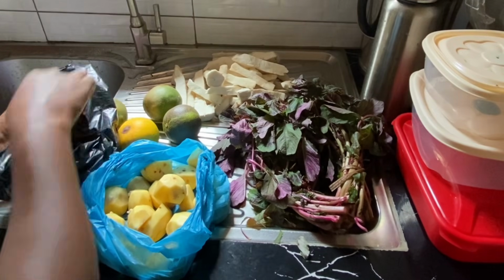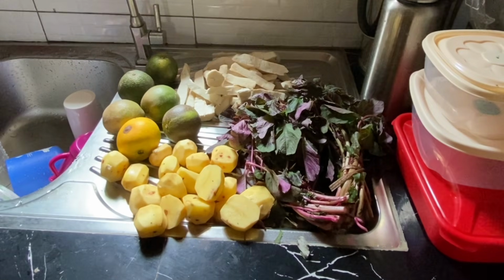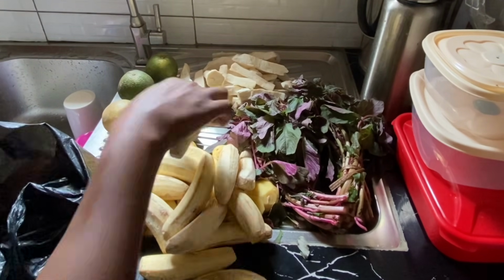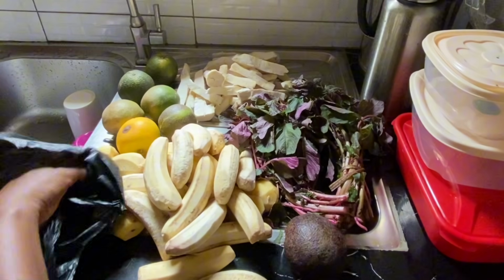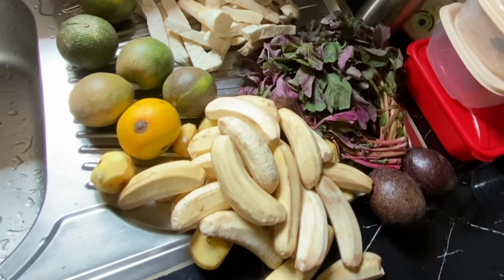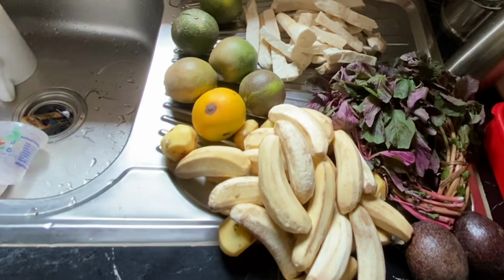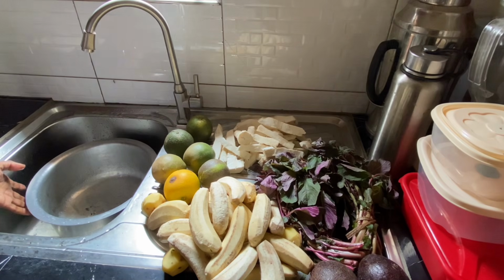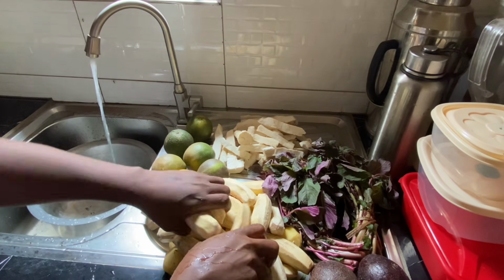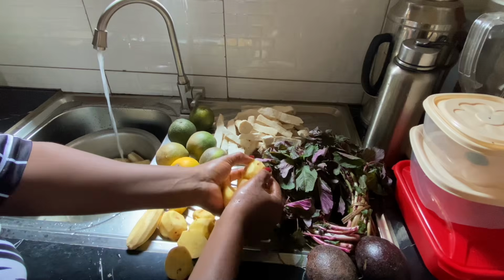So I bought some greens, those ones that you can see. Let me know how you call them in your language. Then bought some Irish potatoes as well. Bought some oranges for making juice, and then an avocado. So we will be having matoke and Irish with some greens for lunch. And then I'll be preparing that cassava you're seeing there with some greens as well. And then we'll be having them with some meat for supper, for dinner, right?